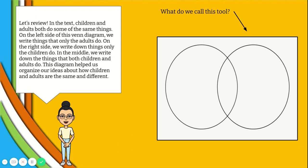All right, scholars, before we begin our target skill for today, I wanted you and your teachers to do a really quick review on compare and contrast. Yesterday, we did a really good job. In the text, children and adults both do some of the same things. On the left side of this diagram, we write things that only the adults do. And on the right side, we wrote things yesterday that only the children do. And in the middle, we were writing down ways that both the children and the adults were the same. And this diagram helped us organize our ideas about how children and adults are the same and different.